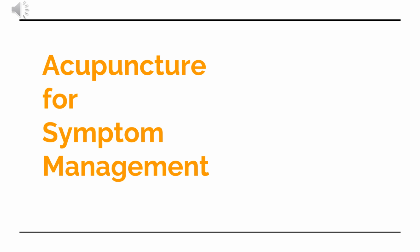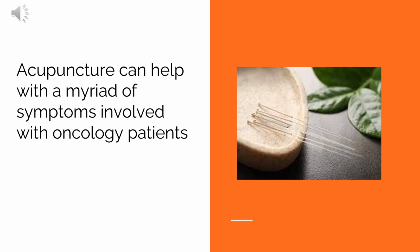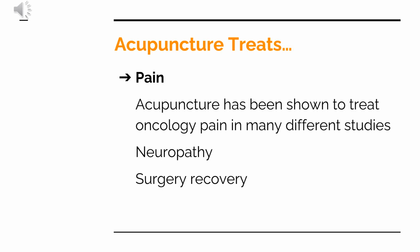Acupuncture for symptom management. Acupuncture can treat many symptoms involved with oncology patients. Acupuncture is very well known for treating pain. Many different types of pain, many different causes of pain. With oncology patients, we're looking at pain caused by the cancer itself or from the drugs that they're taking, the treatment that they're taking with radiation or surgery recovery.